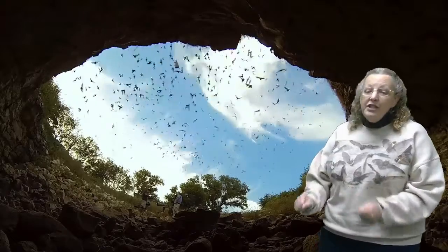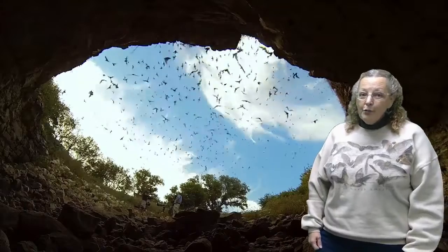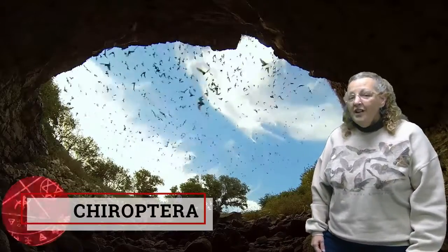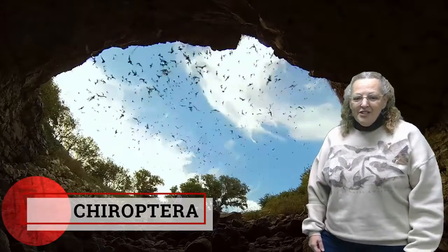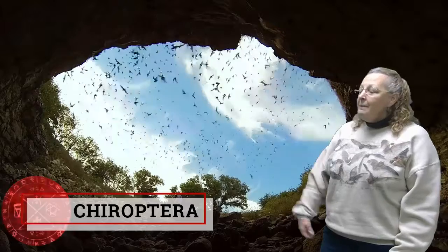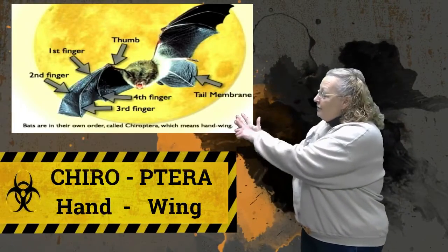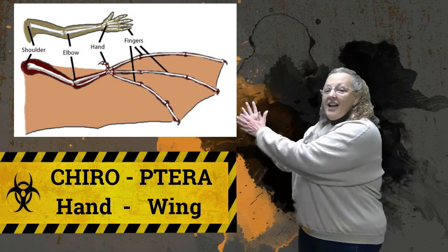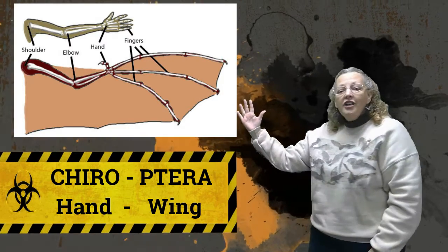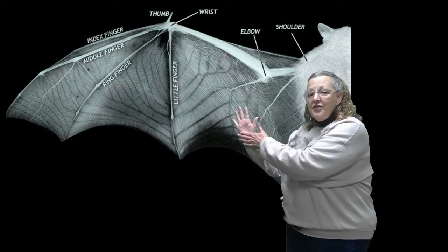It's a mammal. And also, because they're so unique and special, boys and girls, the scientists have put them in their own group called Chiroptera. Can you say that with me? Chiroptera. Very good, boys and girls. Chiroptera means hand wing. And they have a thumb and 4 fingers just like we do, but they have them inside beautiful, strong, and soft wings, 2 layers of skin.